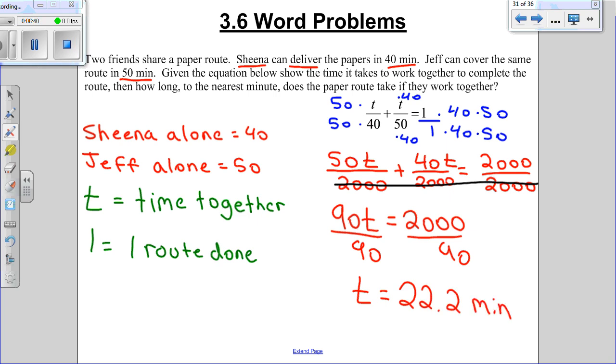Sort of. You don't really do this unit that much in third grade. So 22.2 minutes would be the time it takes them to do it together. That's what it asks. Given the equation below, show the time it takes them to work together to complete the road. And then the nearest minute. So the correct answer would be 22.